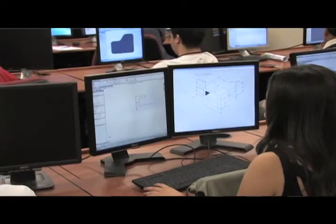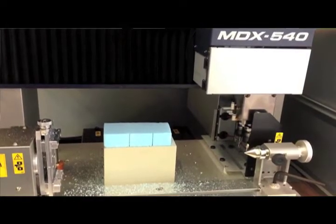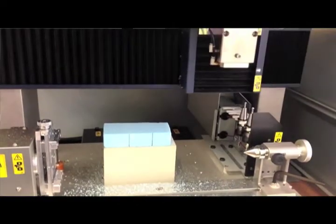As somebody that designs jewelry now, I thought that drafting would be something that I'd be interested in because there's a lot of designing and building.